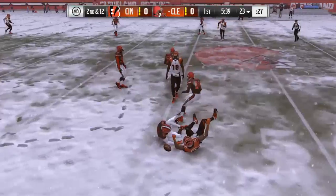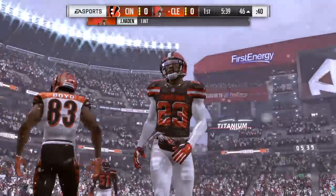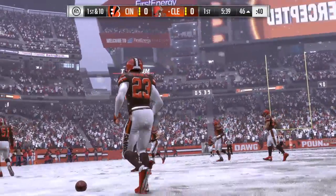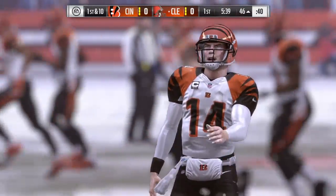He rifles one that's intercepted. Picked off. It's the Pro Bowl corner, Joe Haden, with it. And they take over. They'll set up shop at the 46-yard line.